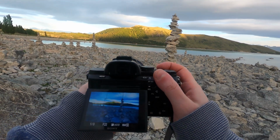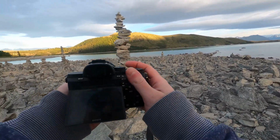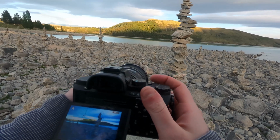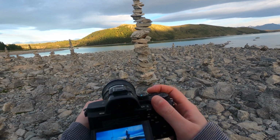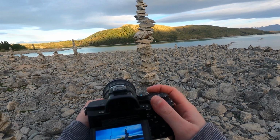So it looks like lots of people have been doing some rock balancing in around this area. There's lots of piles of rocks towering above, and they're actually quite impressive and imposing in person. Like this one on the right here, it's actually really tall.